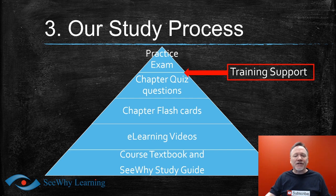Chapter quiz questions. Once you work through the study guide, the e-learning videos, and the chapter flashcards, move on and put your knowledge to practice with the online chapter quiz questions. Now I want to be clear about one thing. The chapter quiz questions should be done individually in closed book. Individually in closed book, right? The quizzes, you're going to find, are representative of potential concepts that you could be tested on in your actual exam in terms of difficulty and focus.